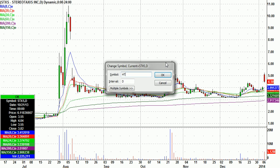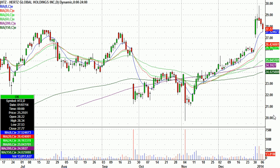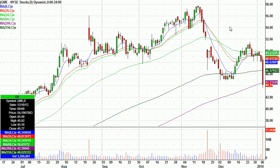What else do I have? HTZ. Big move here, and now three days down in a row. It's hitting the 8-day moving average today, so this one could be ready for a bounce. Again, only with an intraday setup.